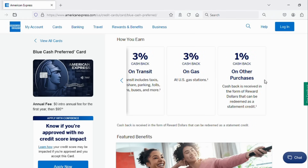You've got 6% on most streaming services. You've got 3% on gas and transit purchases, 1% back everywhere else. This is a card, especially if you spend a lot on groceries, that would interest you in particular, but pretty nice card, especially for people that maybe just want to hold one card for everything that they buy.